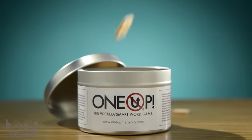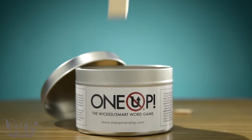Its compact tin and fast-paced fun make 1UP the ideal portable party game.